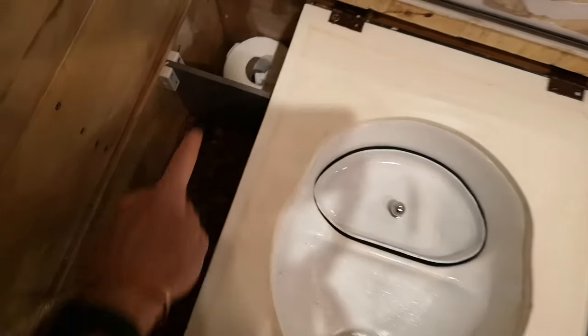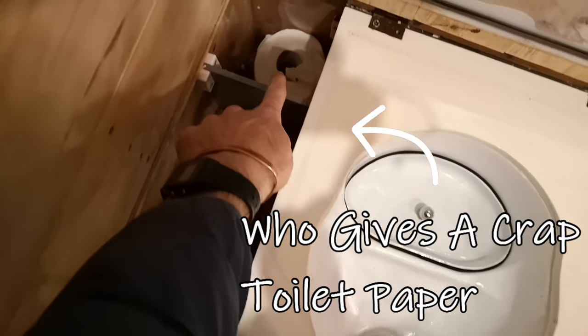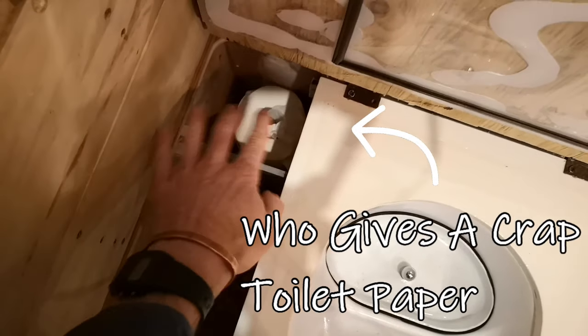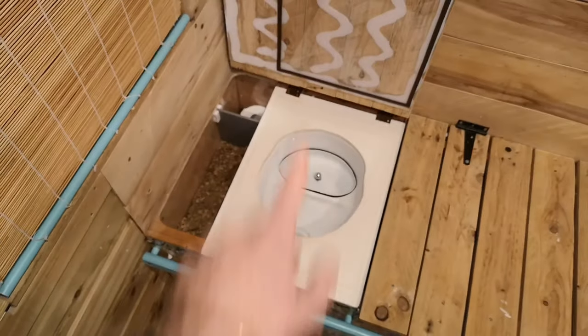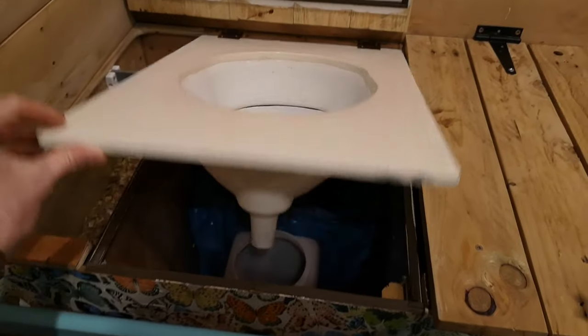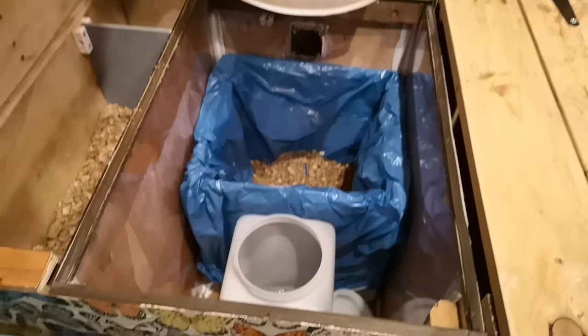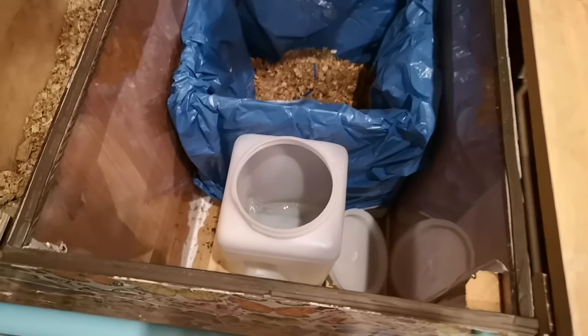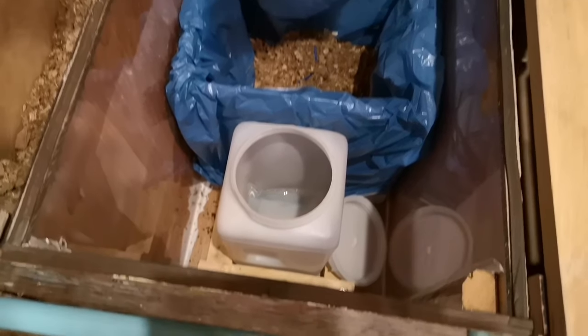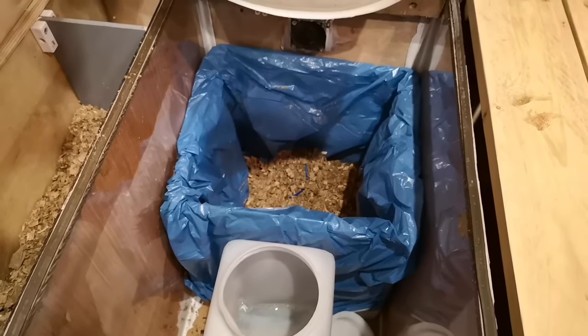We've got this section which we made to keep our toilet roll, so we can keep like four toilet rolls in there, which is good. So obviously once you open the loo lid, everything you need is in there. Get to the actual wee and poop containers. You lift that up. So we've got the wee one there. That's just a bit of water that we put in there. And then that's the poop one in a bag.